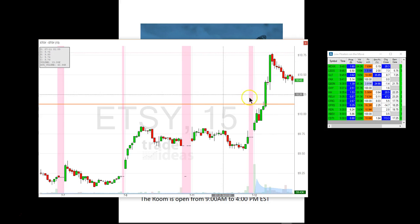So that's how I got into the Etsy trade, and look how quickly it moved. I mean, I was in here, and in these like 3 candles, it's just absolutely exploded. So that is why you do it.